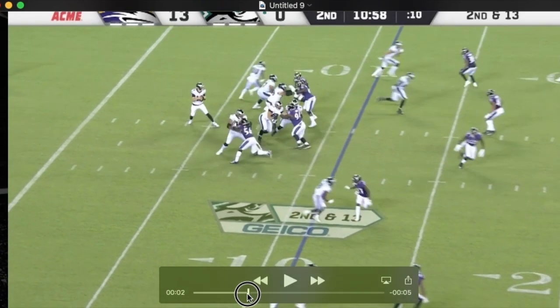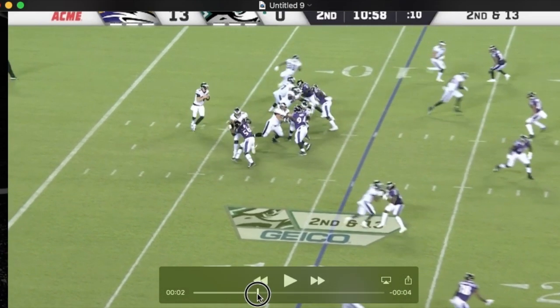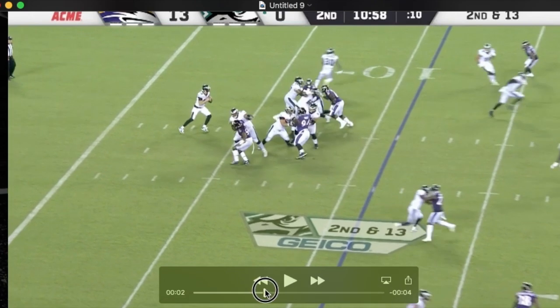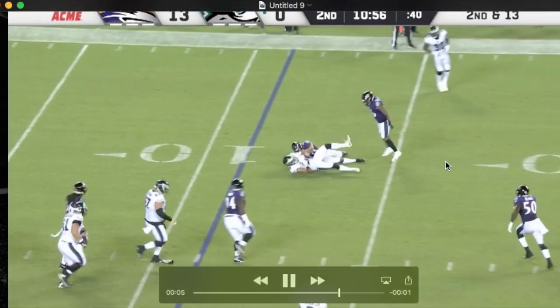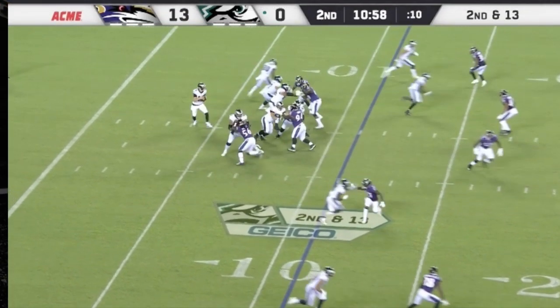You see Tim on the other side, straight at his defender, or his tackle. Gets under him with his right arm there, pulls him aside. Good pop in his hands, gets him off balance, and again, ball comes out quickly. Good wrap by the linebacker. 2nd and 13, that's what you want. If the ball's coming out quick, you come up and tackle.